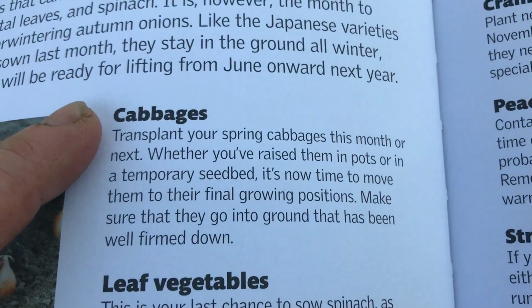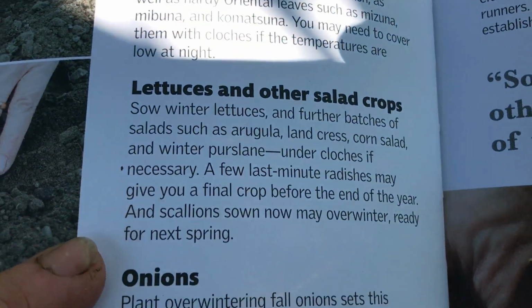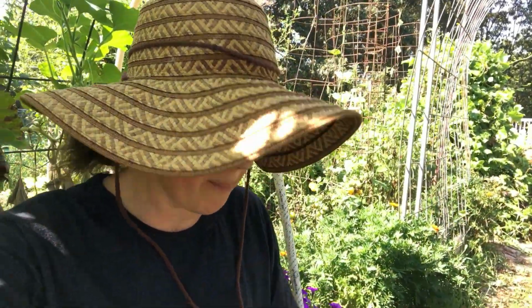So some things we could be planting or sowing in September: cabbages, leaf vegetables, lettuces, and onions. I would really like to plant some onions and overwinter them. So if I did a whole bed of onions, then I could mark that and I could have onions next year. So that might be something that you might want to think about.